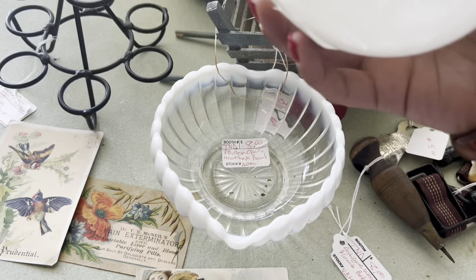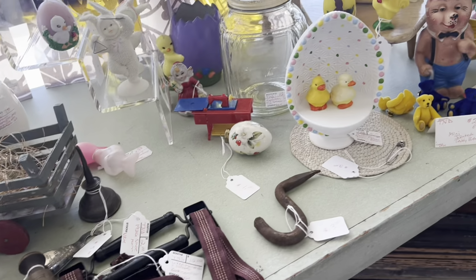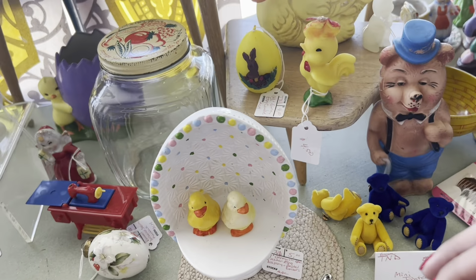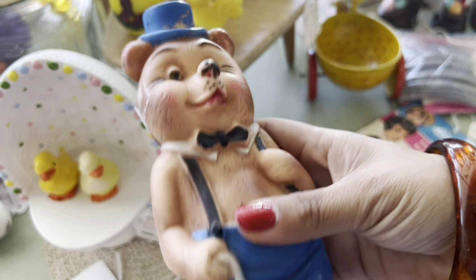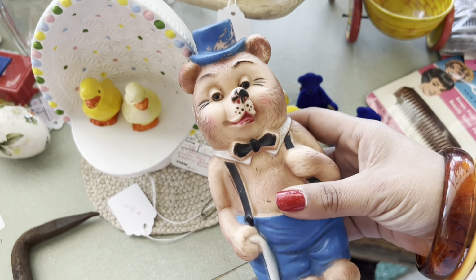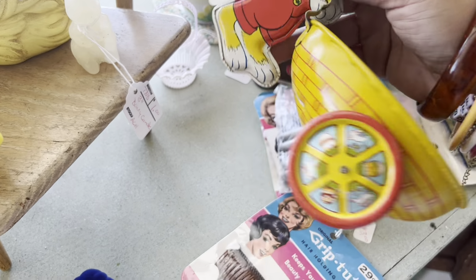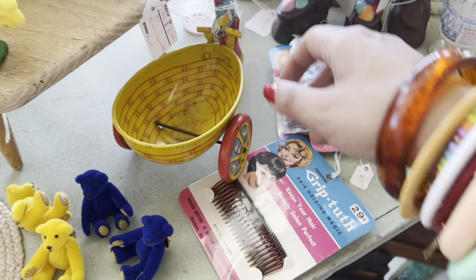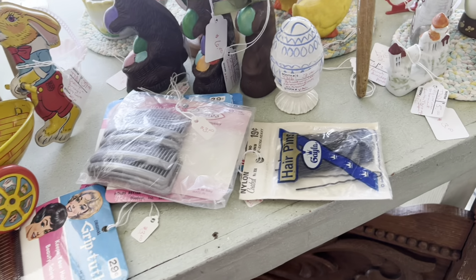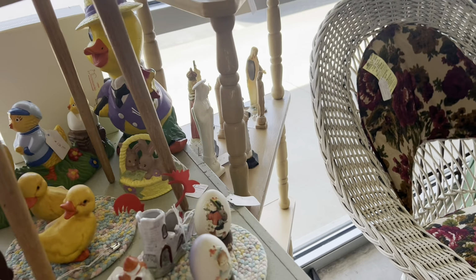What about this milk glass egg? $20. There's so many weird things. I love all these little hobbyist pieces. What about this rubber bear? I love him. I'm gonna grab that. What about this tin toy? This is probably gonna be expensive. $39 for a collector. That is a steal for me. It's more than I'd like to spend. Yeah, there's a lot of hobbyist pieces going on here.